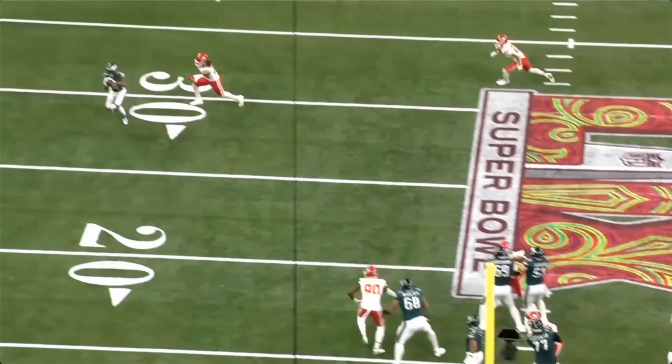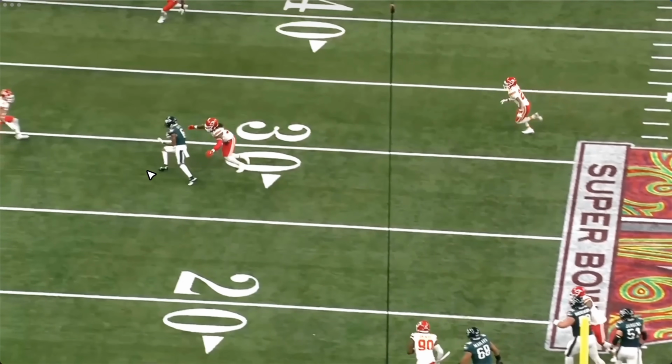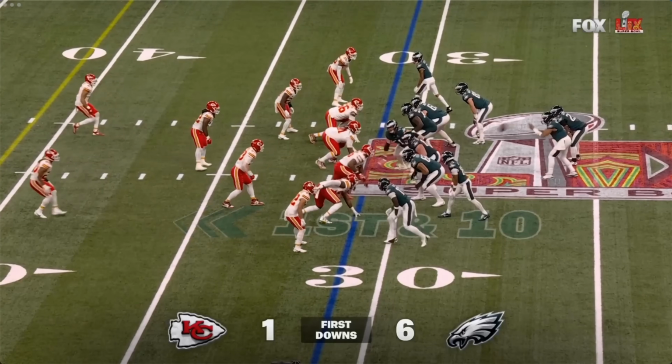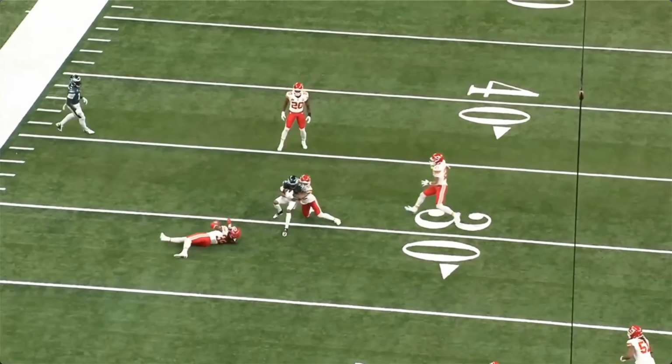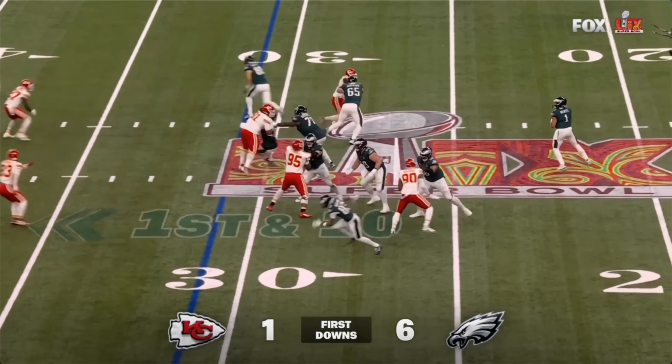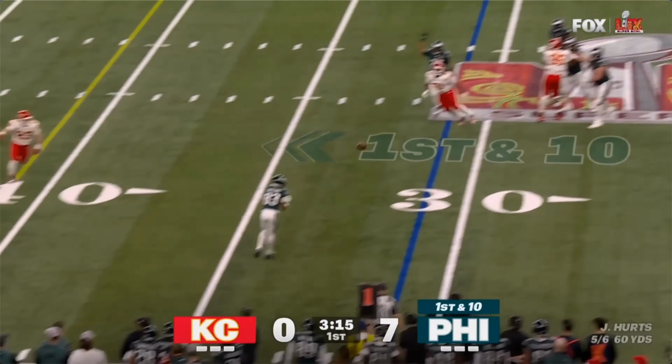Look where the ball is caught. The ball is caught right here. Ball is at the 27-yard line. He gets past the 30. You get past the 30, that's a first down. The drive continues. All this time is precious. Every moment in these drives, it comes back to bite you. When your offense is struggling, you have to get off the field.